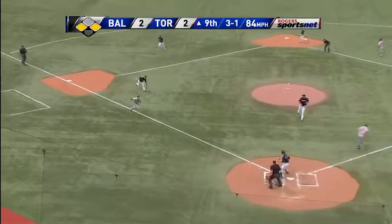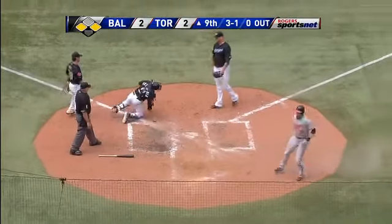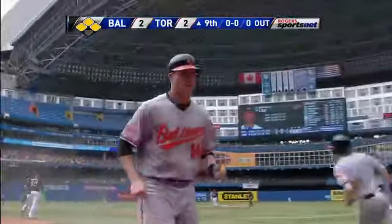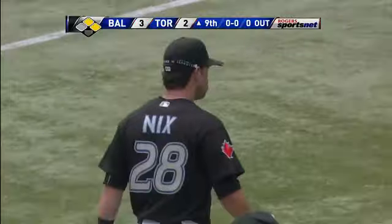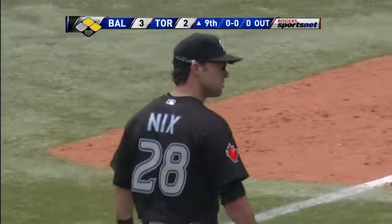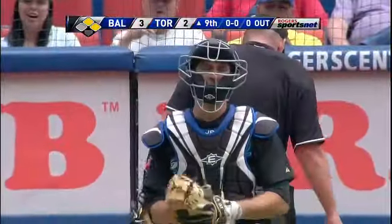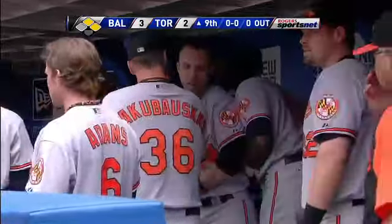Little tapper. Nicks. Quick throw to the plate. Not in time. Aaron Sebia had to catch the ball by the time he tagged Reimold. Nolan's all the way across home plate. That's a tough play for Nicks. Just a swinging bunt up the third baseline. You got to catch it and you've got to throw it all in one motion and you have to be accurate. It almost has to be a perfect throw to the catcher because the ball and the runner are going to meet right at the same time.